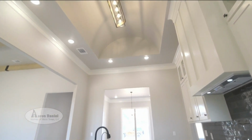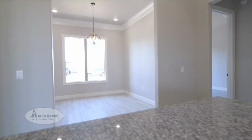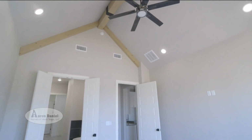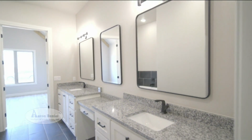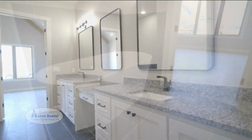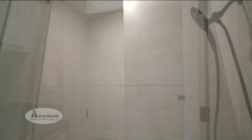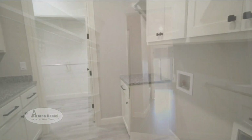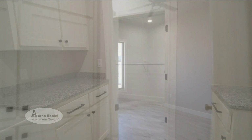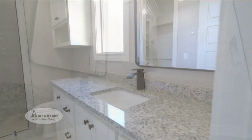The kitchen is well designed and functional with a huge island and access to the front dining area. The master suite is also located near the front of the home and transitions into the beautiful master bath that includes double vanities, a standalone tub, and an accented shower. From the bath, you have easy access to the spacious closet, which also transitions into the laundry. The other bedrooms include one with its own bathroom, and the other two share a hall bath.